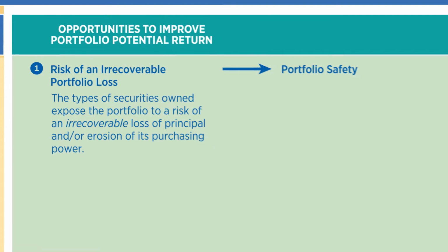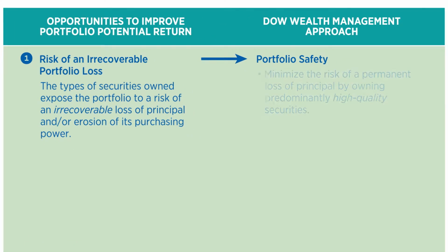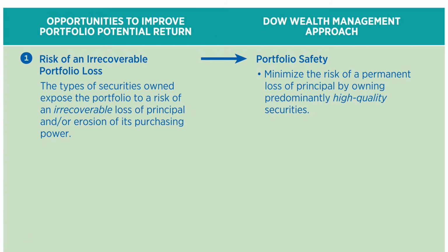To guard against an irrecoverable loss of principal, Dow Wealth Management portfolios emphasize the ownership of high-quality securities. For equities, these are the stocks of companies with strong balance sheets and strong income statements. For fixed income securities, we focus on the highest tiers of investment-grade issues.